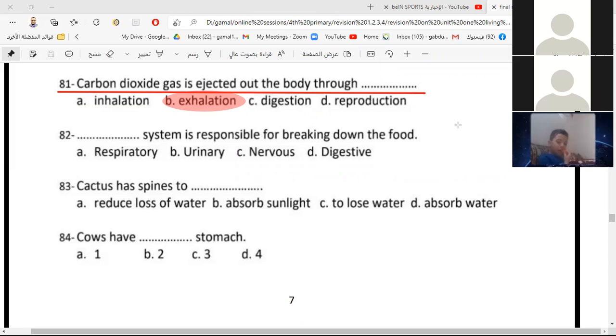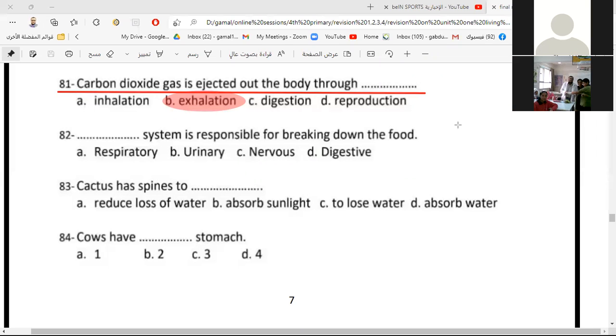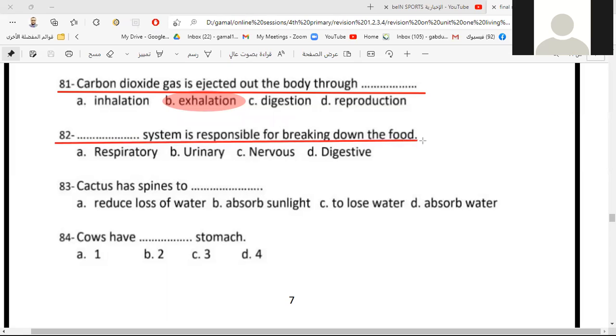Now the turn for Malik. Islam and Anas, raise your hand. Amgad, raise your hand. Only the one who didn't answer, raise your hand. Mr. Malik, your turn, Malik. Number 82. Okay.